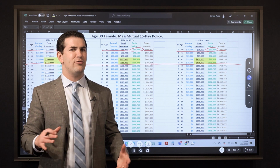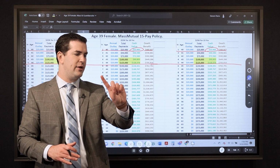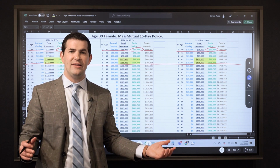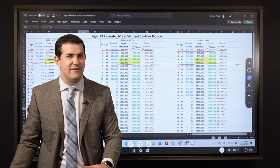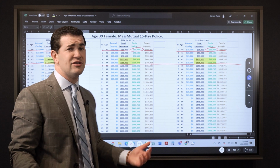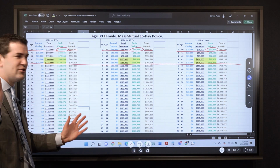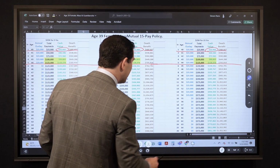MassMutual, if you do things right from a design standpoint, he'll be able to make payment adjustments one time per year, every year, provided the adjustment falls on his policy anniversary date. So he's got one shot. So if he's comfortable with that one time per year payment, MassMutual will work well. But it's a little things like that. Have awareness on the limits, know the rules of the game, and you can do a lot of good.